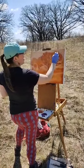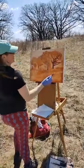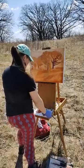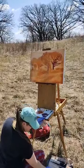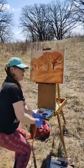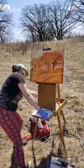Can you just feel the calm of that nature? I sure can. Feels so calm out here right now. Let's see, I'm having a little breeze. Breeze is moving my palette quite a bit. Let's see, I'm going to put some hair.